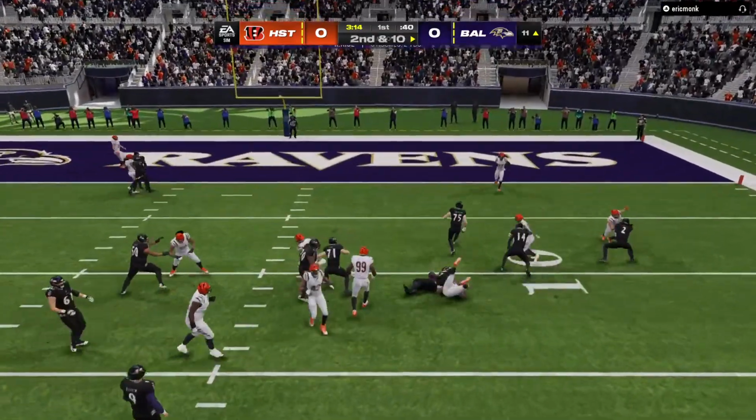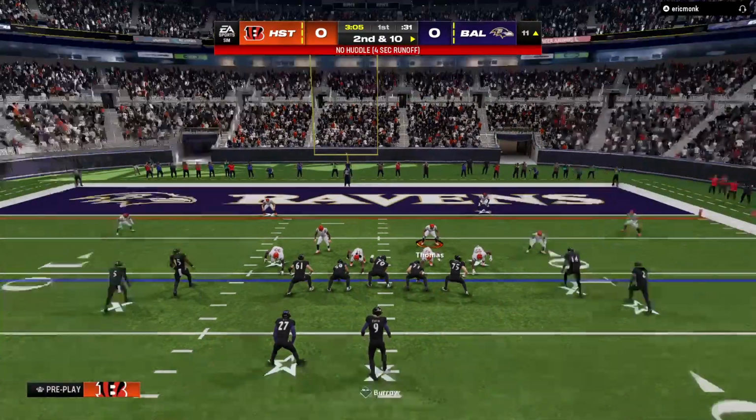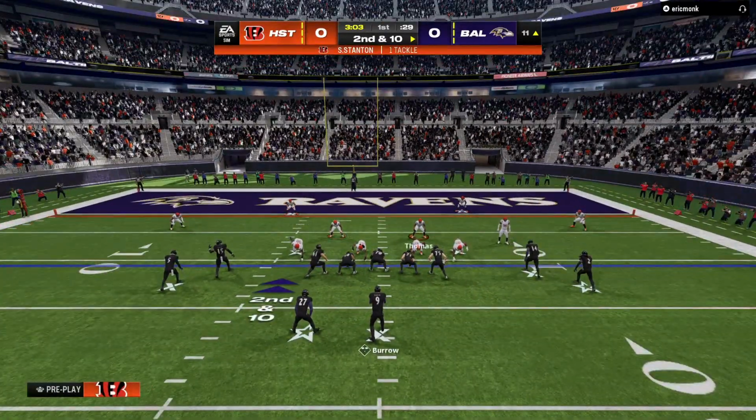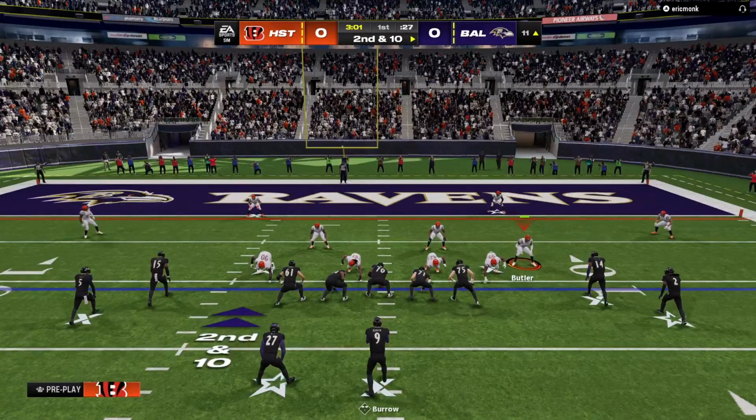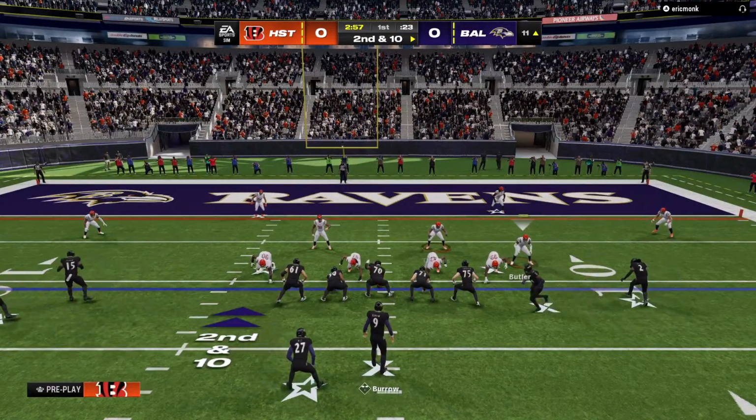And they'll run on the inside handoff. And he is met at the line of scrimmage, and he goes down right there. No gain on the play. Second and 10.